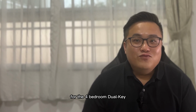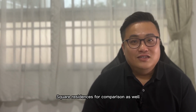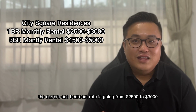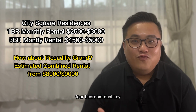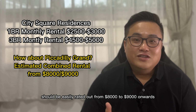For the 4-bedroom dual key, we will be taking a 1-bedroom and 3-bedroom in City Square Residences for comparison as well. The current 1-bedroom rate is going from 2,500 to 3,000, and the 3-bedroom is going from 4,500 to 5,000 monthly. Piccadilly Grand 4-bedroom dual key, when combined, should be easily rented out from 8,000 to 9,000 onwards.